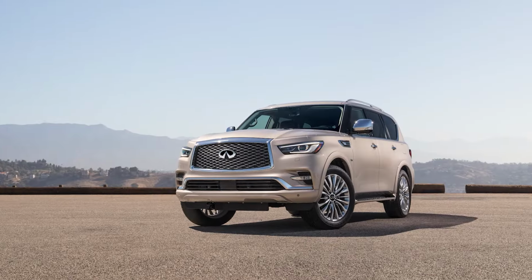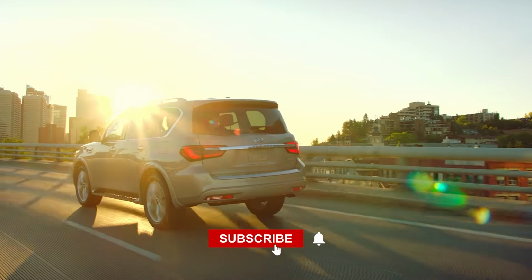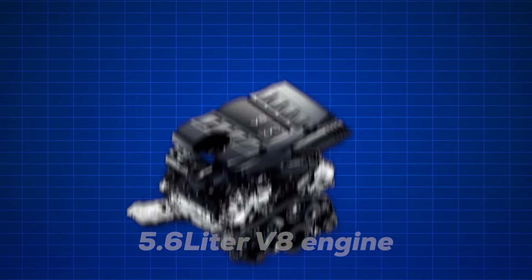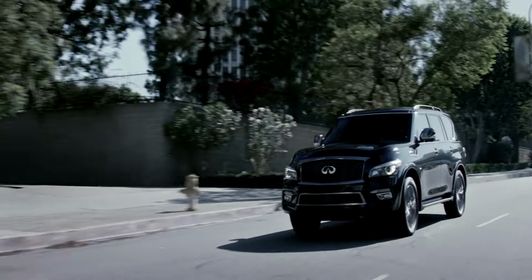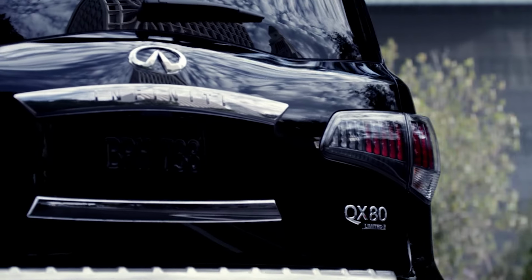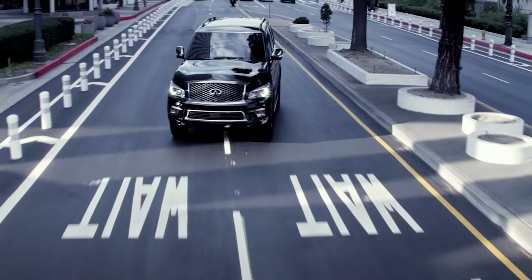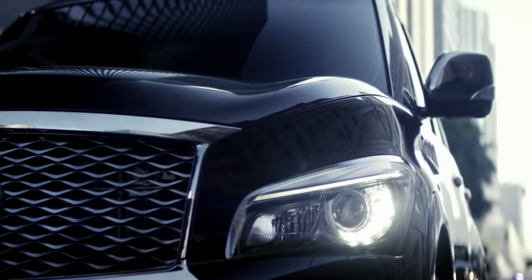Luxury meets reliability. The Infiniti QX80, a high-end sibling to the Nissan Armada, blends premium comfort with raw power with its 5.6-liter V8 engine. This isn't just about a smooth ride, it's about longevity and durability, with an owner logging a mileage of 214,000 miles on a 2014 Infiniti QX80 base. Imagine cruising through family road trips or long commutes in this powerhouse's style and strength.